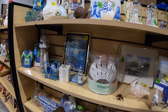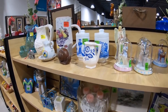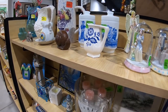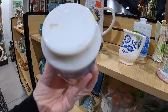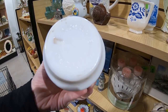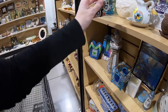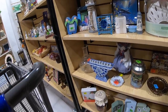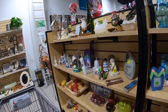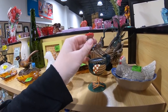Actually go to this side first. We have a Yankee Candle Shell Luminary. $6 though. I'm not gonna pay $6 for that. I knew those were Avon, and they are. Fargo pewter ornament. Their prices are really reasonable here. I've been to their other location and they were a little bit higher last time I was in there. This is like a trinket box. Looks like it's broken though.